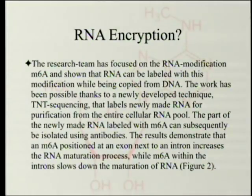The research team has been focused on RNA modification M6A and shown that RNA can be labeled with this modification while being copied from DNA. The work has been possible thanks to a newly developed technique, TNT sequencing, which we'll get to the definition of in a little bit and a little bit about how it works, that labels newly made RNA for purification from the entire cellular RNA pool. So you can take and label specific RNAs that happen at a specific time.